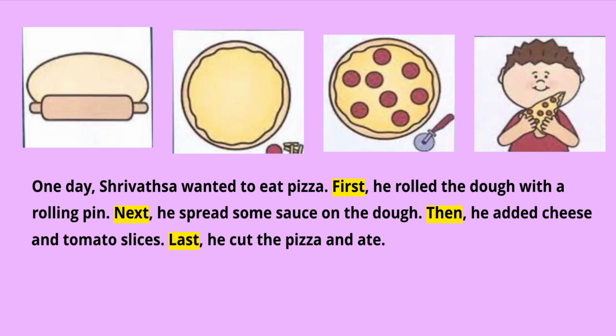One day, Srivatsa wanted to eat pizza. First, he rolled the dough with a rolling pin. Next, what did he do next? He spread some sauce on the dough. Then he added cheese and tomato slices. Last, he cut the pizza and ate.